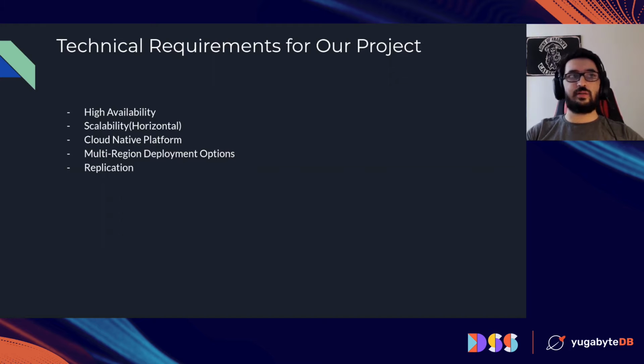The last two parts are about multi-region deployment options and the replication features. Because of some business needs, we had to provide multi-region deployments. The database infrastructure was supposed to accept write requests in two regions simultaneously. These were our technical requirements for our projects in order to achieve the mission.